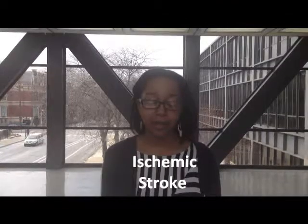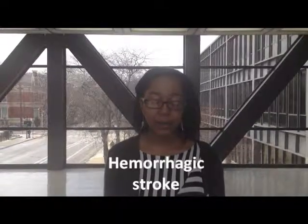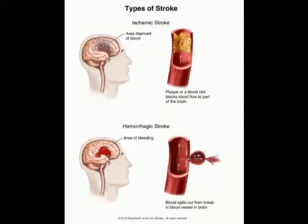An ischemic stroke occurs when a blood vessel that supplies blood to the brain is blocked by a blood clot. A hemorrhagic stroke occurs when a blood vessel in part of the brain becomes weak and bursts open, causing blood to leak into the brain.